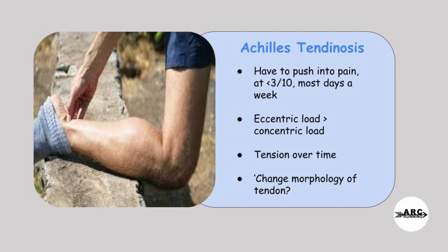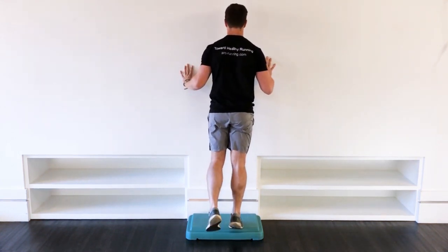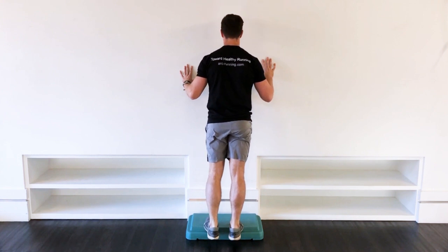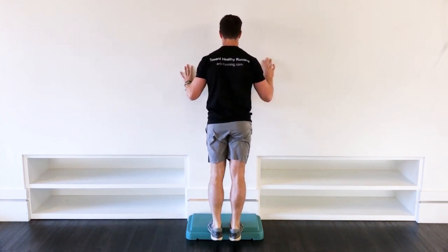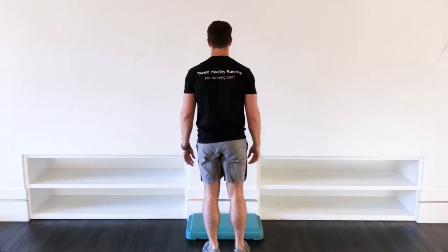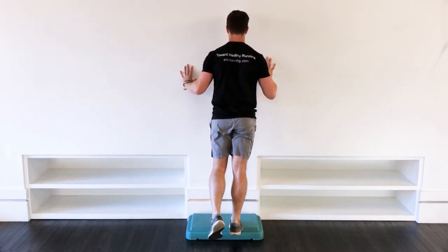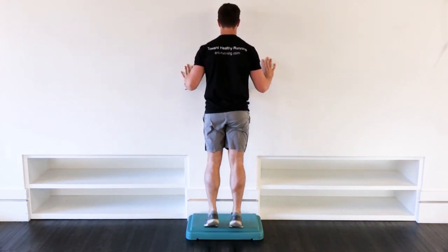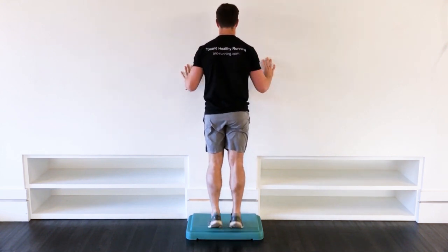The question we have is, does it change the actual morphology of the tissue? Does it look healthier? So here's a video of what eccentric loading looks like. There's no sound to it, so it's just me here. I come up on 2 feet, and then I load the right slowly, eccentrically, up and down. I might be going a second too fast, but usually about 3 count, going down. So that's loading the tendon, and I would do that for my Achilles tendinopathy or tendinosis patients, usually 3 sets of 12, most days of the week.